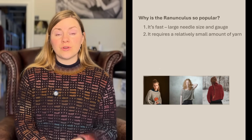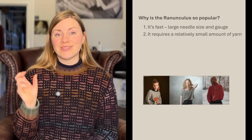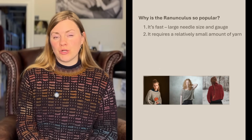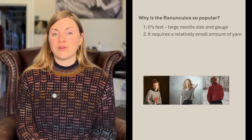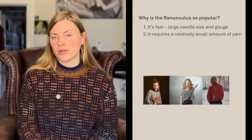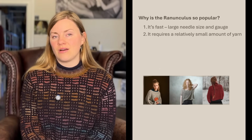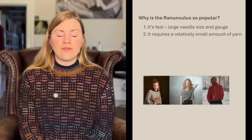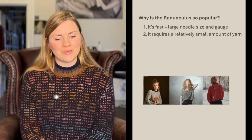So if you, for example, are a person who has gone to fiber festivals or yarn shops and bought those single skeins of beautiful hand-dyed yarn, those are often about 400 meters per 100 grams if it's fingering weight. So in theory, if you wanted a light, loose fingering weight version of a Ranunculus in the short sleeve version and on the smaller end of the size range, you could create a garment using just 1 skein of indie dyed yarn. So that's quite appealing. And that also obviously contributes to how quick this project is. You're knitting less meterage, so it's going to be quicker.